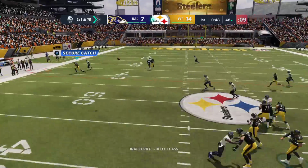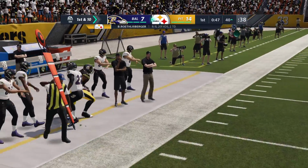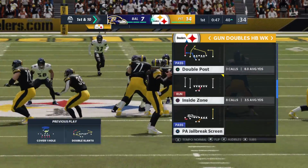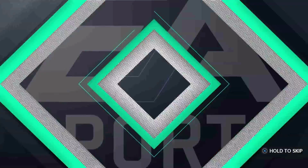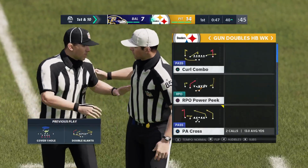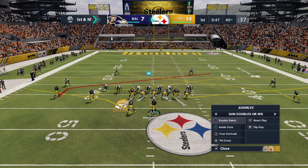On 1st and 10, it's Roethlisberger. Completion here to Claypool. And he's able to get this to the 40-yard line before he's out of bounds. 12 more yards there and another first down for the Steelers. And with that completion, he's now north of 200 yards here in the first half. Here we go, 230. Let's go.